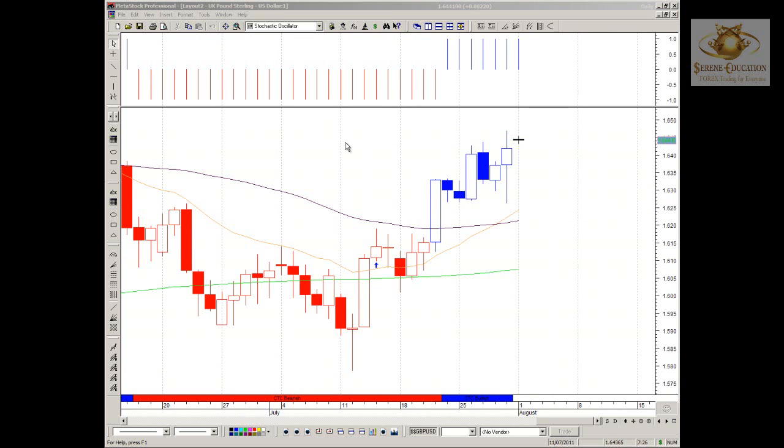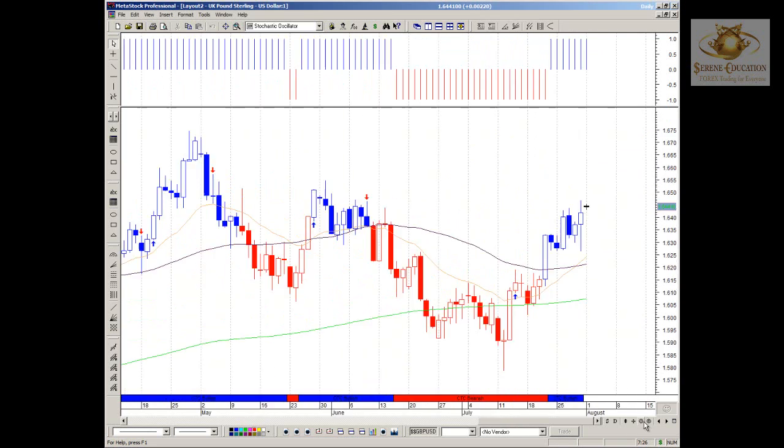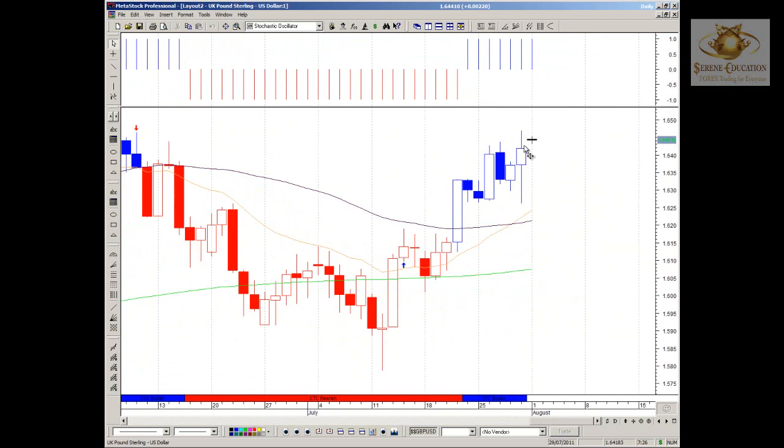The next pair I'm looking at is sterling against US dollar on a daily. Let's have a look at the daily time frame for sterling against US dollar. You'll notice that on Friday's candle we had a lot of momentum, a lot of movement on price itself. We saw a lot of selling taking place. That selling was short-lived, however.